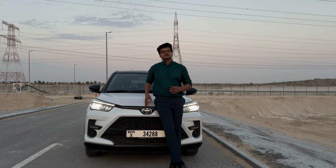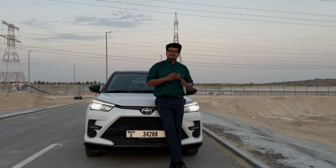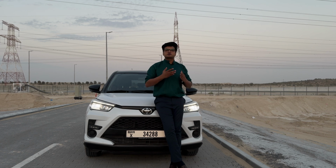In Japan, the Toyota Raize is available under 3 brands. Under Daihatsu, it's Daihatsu Rocky. Under Toyota, of course, it's Toyota Raize. And under Subaru, it's Subaru Rex. And in Malaysia, it's produced by Perodua, their car company, and available as Perodua Ativa.